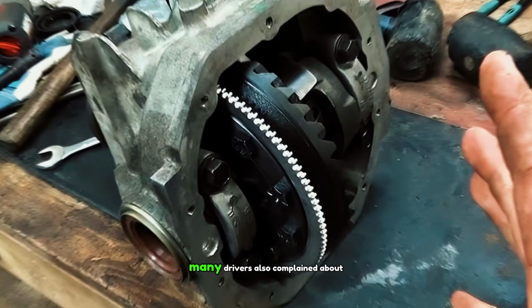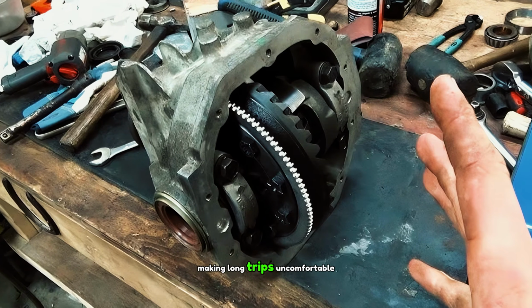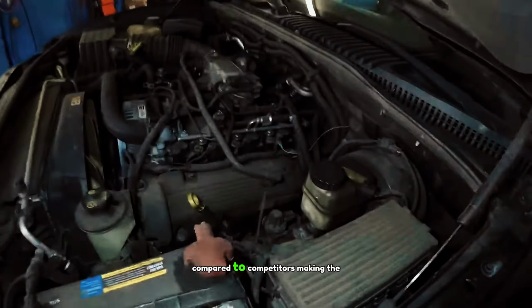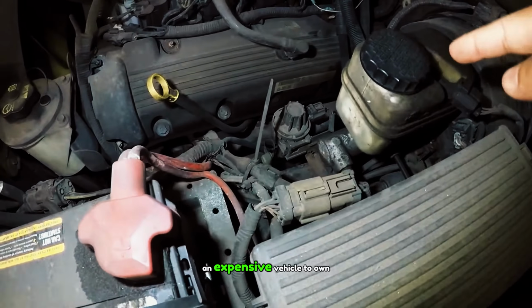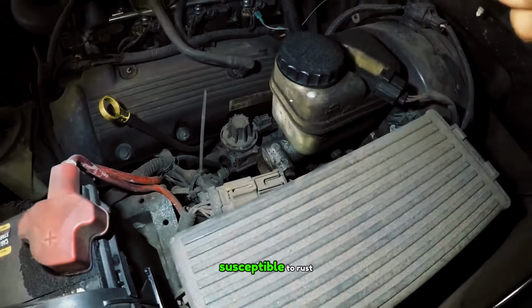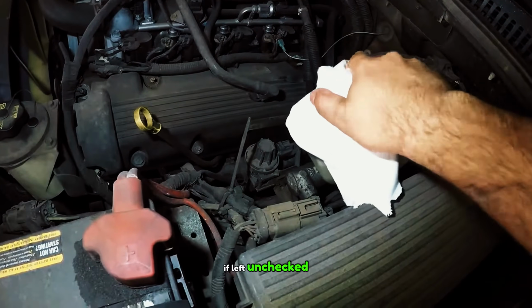costs. Many drivers also complained about excessive road noise, making long trips uncomfortable. Furthermore, the fuel efficiency was poor compared to competitors, making the 2005 Explorer an expensive vehicle to own in the long run. The vehicle's frame was also susceptible to rust, which could lead to structural weaknesses if left unchecked.